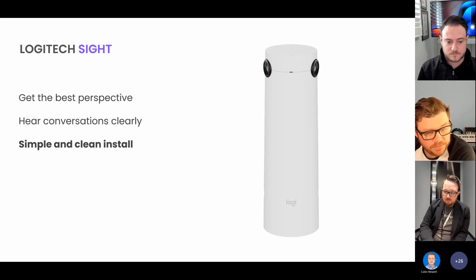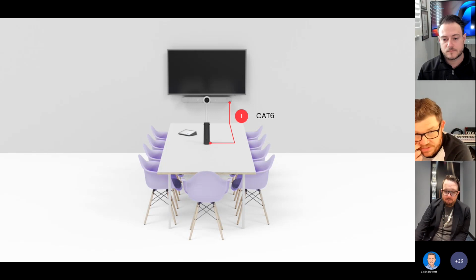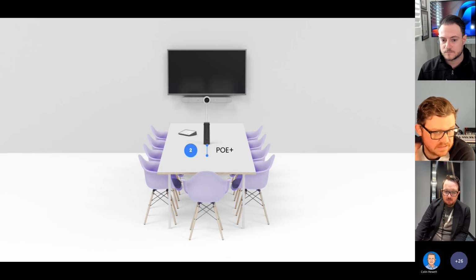Installation couldn't be simpler as well. So for an install with a Rally bar or Rally bar Mini, it is a single Cat6 cable run back to the Rally bar for data, and there is a second requirement for PoE Plus there. Now, this can be powered off a network switch, so if you have a port underneath the table or in a table that has PoE Plus available to it, you can power it there. Otherwise, you can use a PoE Plus injector as well.